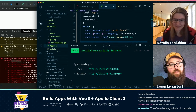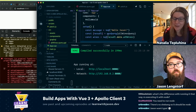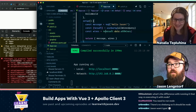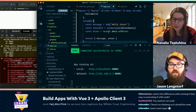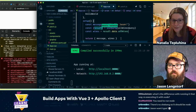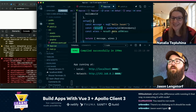Exactly. Oh, because the query has to finish. The query is finished. But we are not. So first of all, result is already a ref because Vue Apollo is doing this for you. Oh, okay, okay. So I didn't need this then. Yes. And also, to unpack a result, Vue Apollo has a specific function called use result. I mean, you can use it as it is right now, but the problem is why it complains about data all wines. Okay. Because your result is a ref and it has value. This is an object that contains a value property.